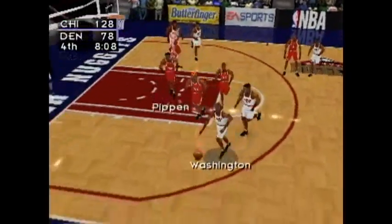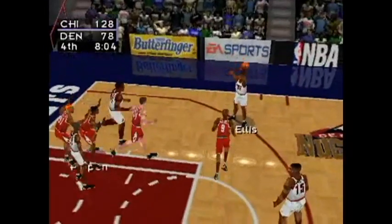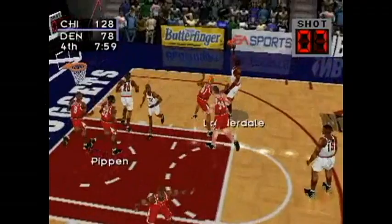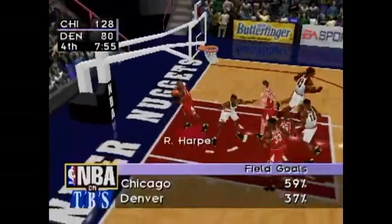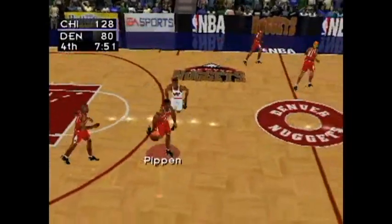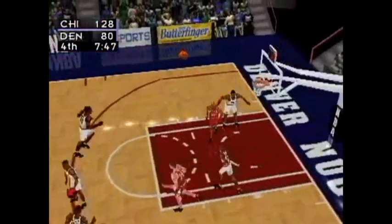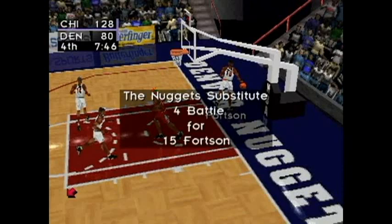Goldwire to number 14. To Lauderdale from the post to Ellis. To number 14 from the post to Goldwire. To Lauderdale. To number 14. Pump fake. He makes the shot. Inbound pass to Pippen. From half court to Harper. With the jumper. Air ball. Out of bounds. Nugget ball.